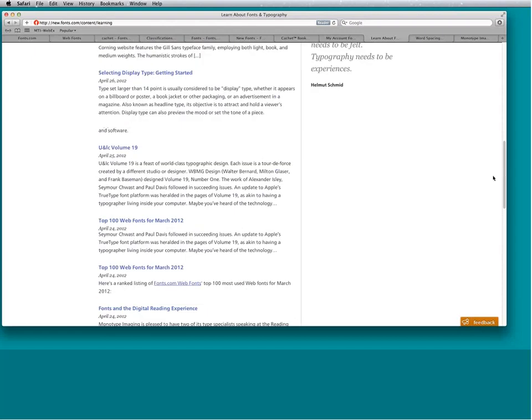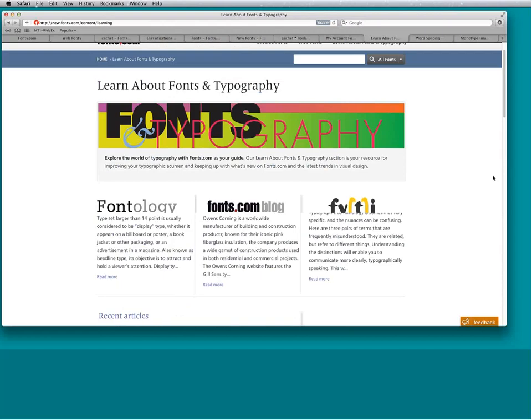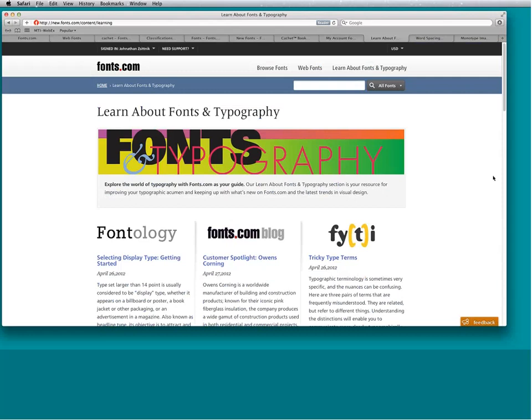And that is Learn About Fonts and Typography. So I think that's about as deep as we're going to go for this tour. But I wanted to give everybody a feel for the new site, the basic functionality, how the web fonts work, how they sit alongside desktop fonts, and just give you a taste of what's to come.